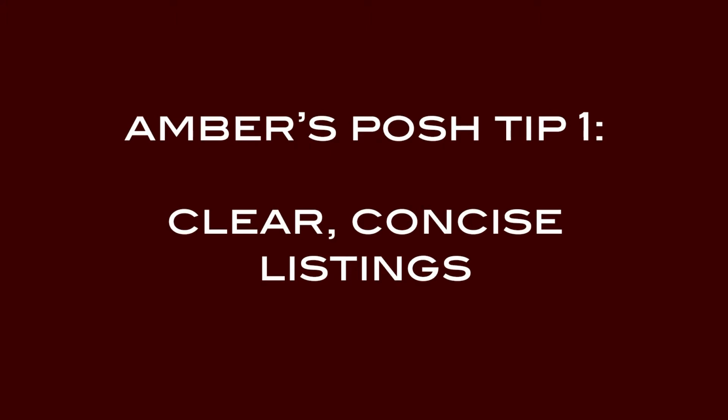So first things first, you definitely want to have clear, concise listings. That means you have a good title that actually describes what you're selling. So instead of black t-shirt, it'll be black long sleeve concert t-shirt, as an example. Because there's so many sellers who just say tank top or long sleeve shirt or shirt. And that doesn't tell you anything about the product, and it doesn't help if you're trying to search for a specific type of product.